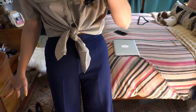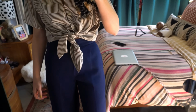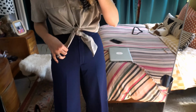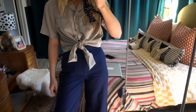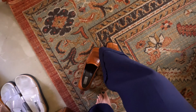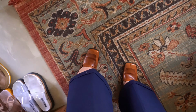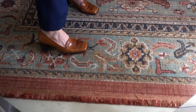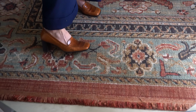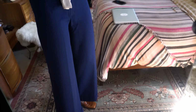I like that. This is a very high waist that doesn't allow for a lot of room for tucking, and so the tie works out well, and I think that's kind of fun. And I'm just gonna go with some classic brown heeled loafer style shoes, which I love that brown. It's more of a caramely brown heeled with this classic navy 70s style pant.